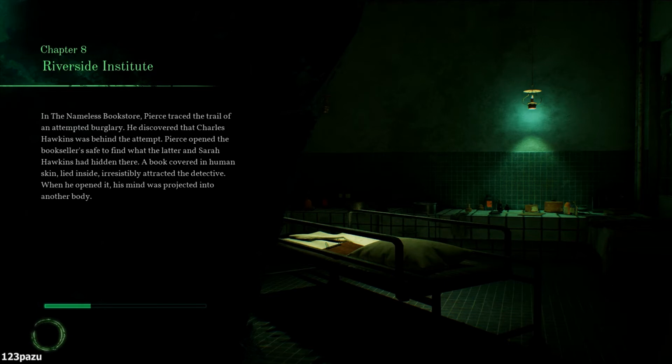Into another body? What does that mean? Wait, does that mean we are going back inside the institute, guys? The asylum? We're going back.